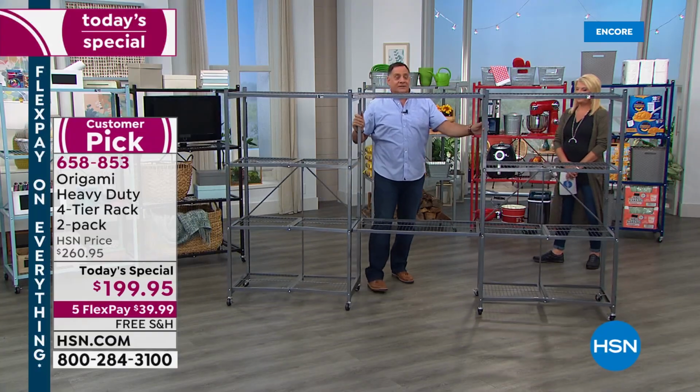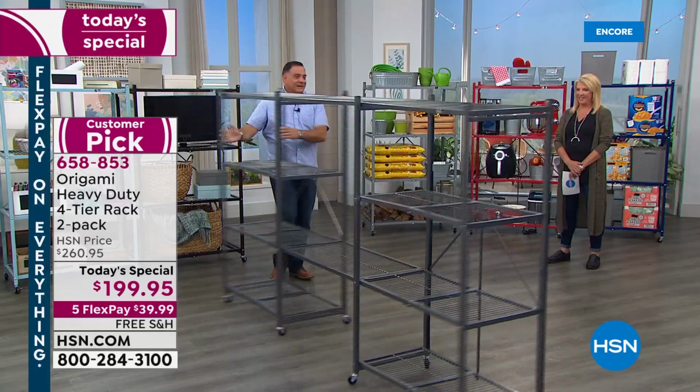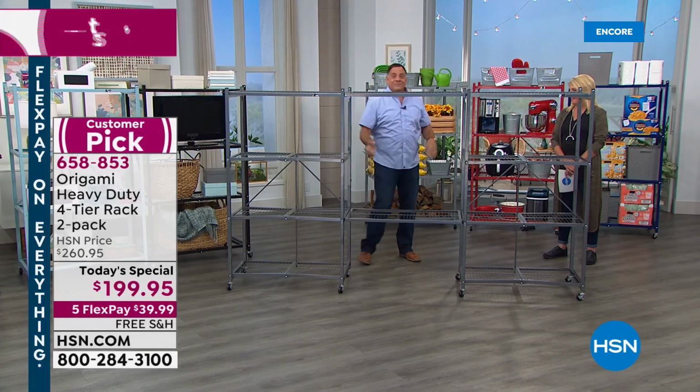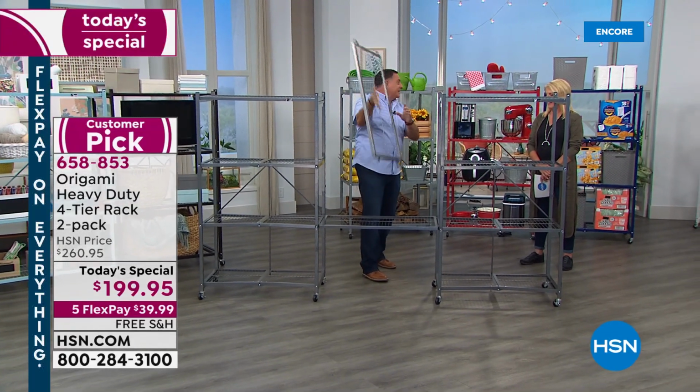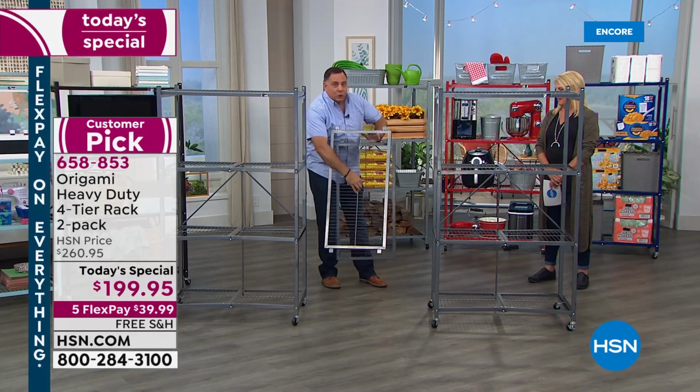Now, here's the other thing about this. Now watch this. These things are super sturdy. That's great. Look at the way that hangs on there. And I can move the entire wall unit just like that. But then, if I want to take it apart, one hand, very simple to do. So these really make a nice long shelf unit.